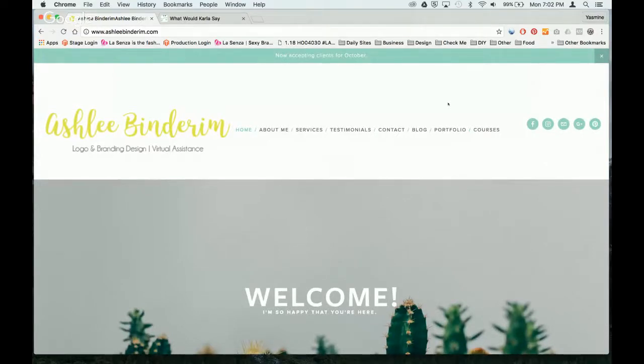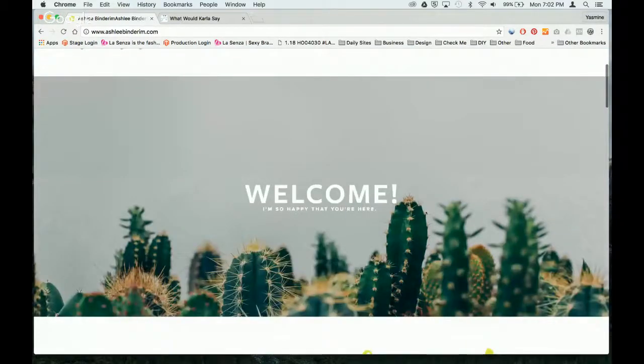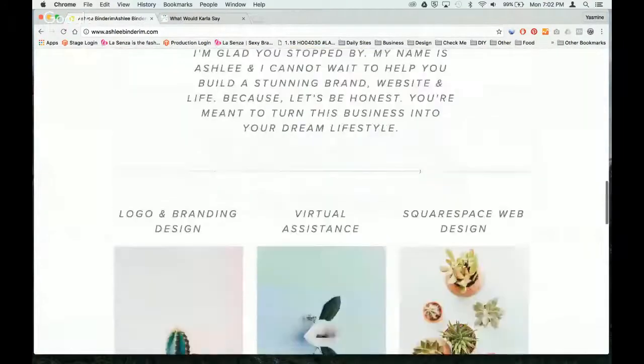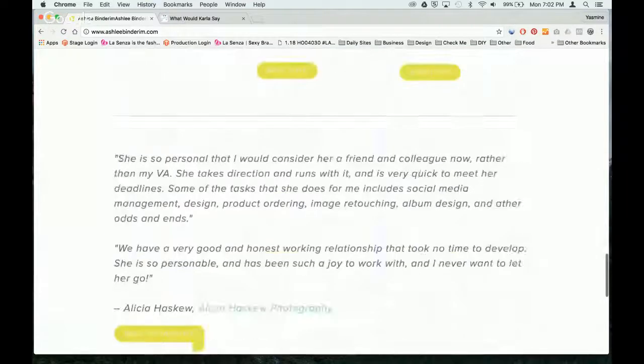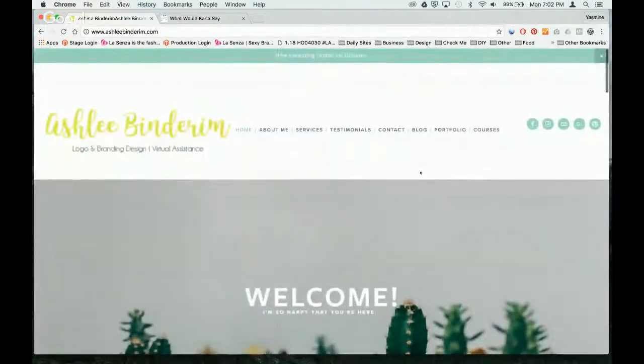So I love the white space that you're using, and I really love the images that you use and the way that they're pretty cohesive with each other, as well as they're all foliage, cactuses and flowers and stuff. I love that. Oh, if anybody wants to see Ashley's site, it is ASHLEEBINDERIM.com.